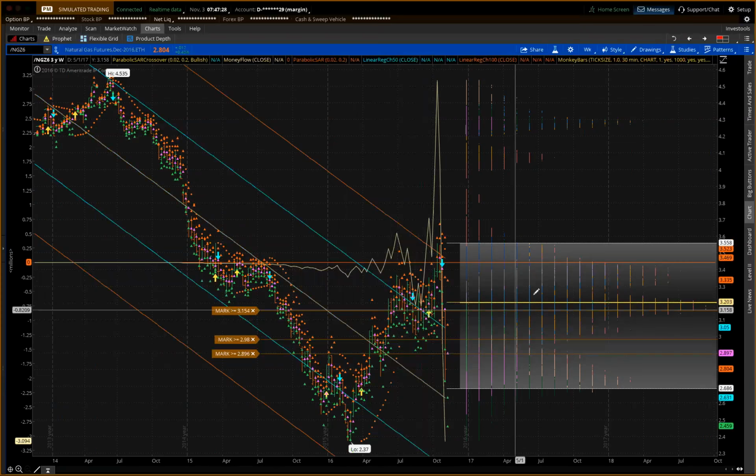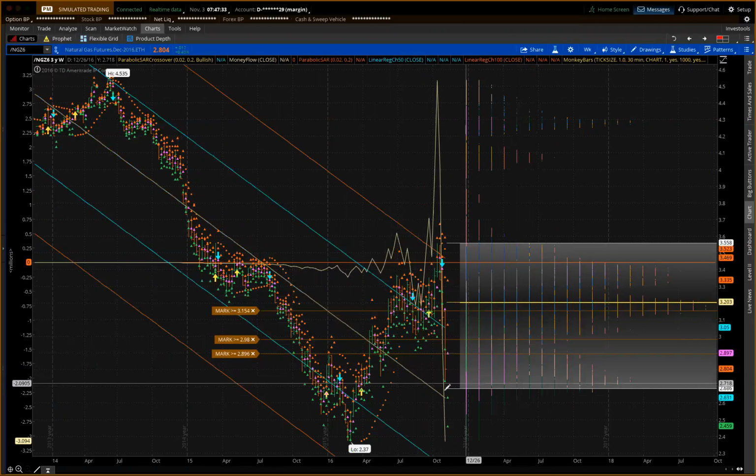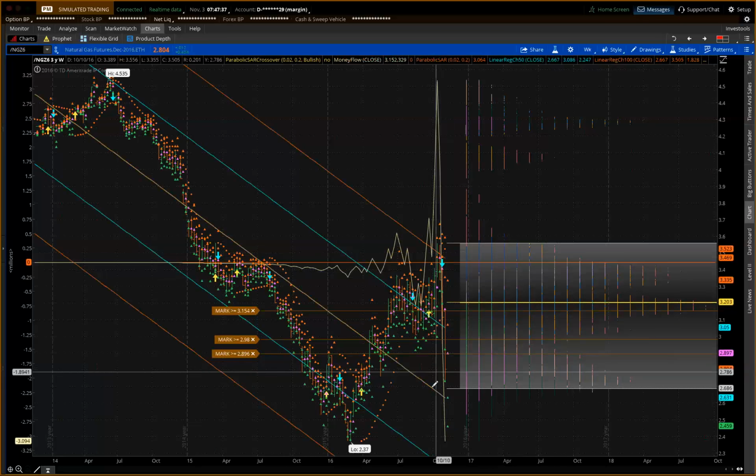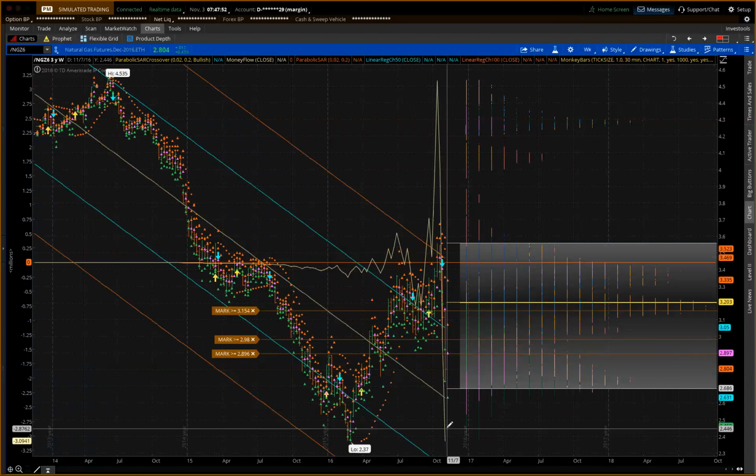In the beefy part of the channel, we dipped below it. So we cleaned out all the longs. I'd be interested in how many more people are left to sell. The only people selling now would be producers trying to hedge. But it's one of those things, like here's a level to buy, here's a level to buy, here's a level to buy.